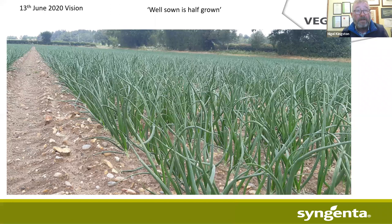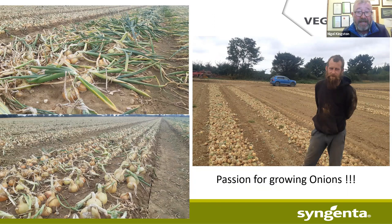Now, you've known me a long time, a lot of these people, a few grey hairs, and I always say well sown is half grown. And it's so true. I mean, this is a lovely looking crop, a vision on the 13th of June, already at 6 true leaves, which is phenomenal. You know, we always say we'd like them at 5 true leaves by the longest day. And these were actually on the 13th of June, 6 true leaves. I think it was down to dedication and passion for growing onions. It's really interesting. The guy there on the right, down in Suffolk, I met him out in the field, obviously with social distancing.